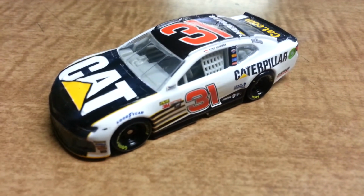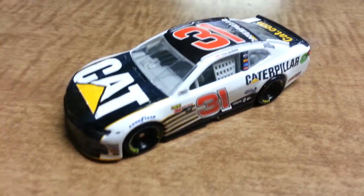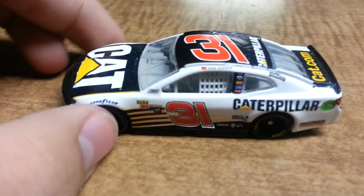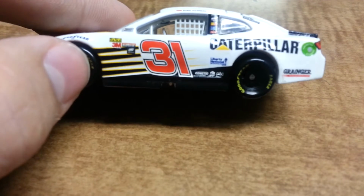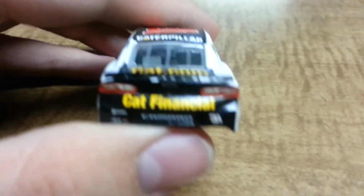Here we have the second Richard Childress Racing car. This is Ryan Newman's number 31 Caterpillar Camaro ZL1. Exactly like last year, but this time it's the Camaro body, which I find very cool.